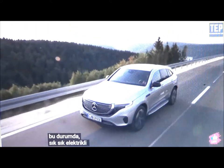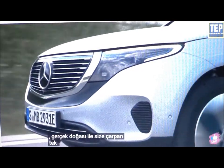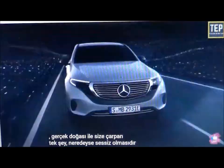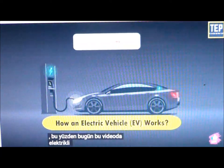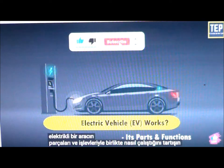When you drive an electric car, the only thing that strikes you about its true nature is that it is almost silent. So today, in this video, we'll discuss how an electric vehicle works, along with its parts and functions.